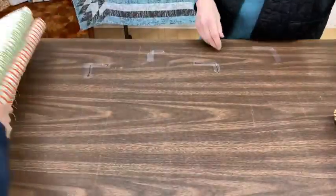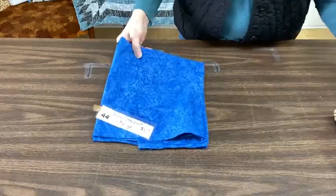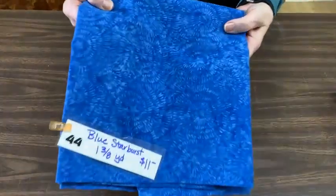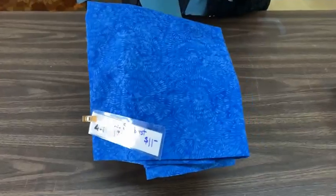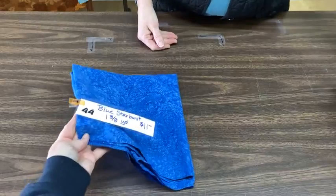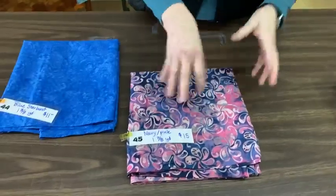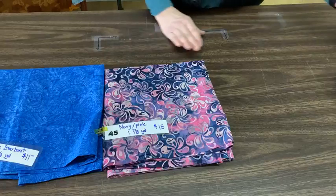So then we have a few more pieces that are cut in batiks. Number 44, a yard and 3/8 for $11 of this blue starburst. So this could work really nice in a patriotic quilt or in a regular quilt. The blue is just so clear and royal. So yard and 3/8 for $11. This is a beautiful navy and pink swirly flower, yard and 7/8 for $15.